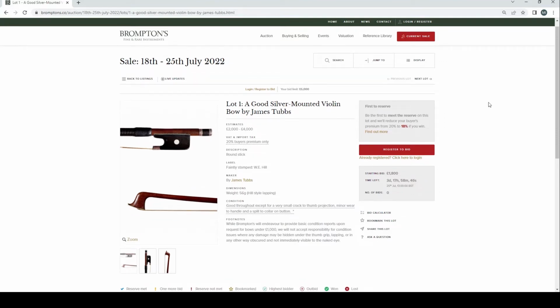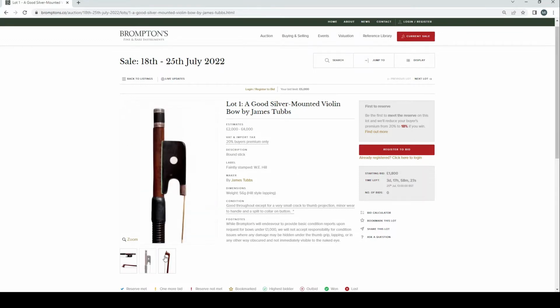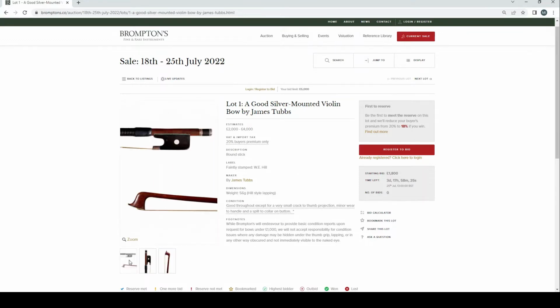So first of all, we have a good silver mounted violin bow by James Tubbs. Estimate is 2,000 to 4,000 there. You can see that you get a bit of a condition report here, so good throughout except for a small crack to thumb projection, minor wear to handle and split collar on button. You also have a couple of extra photos here, but it's quite handy to have these two. It means we can get through the lots a bit quicker.